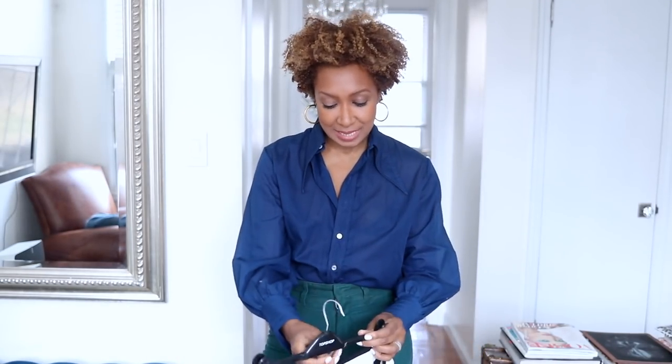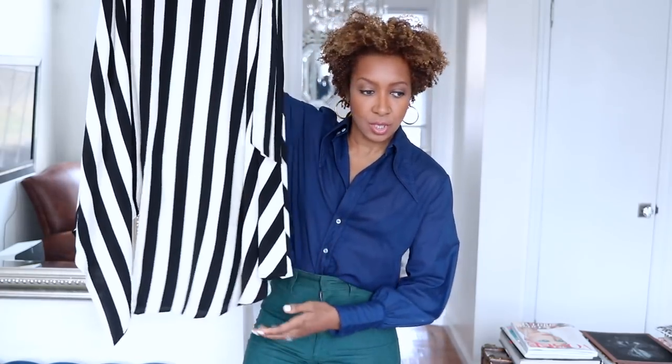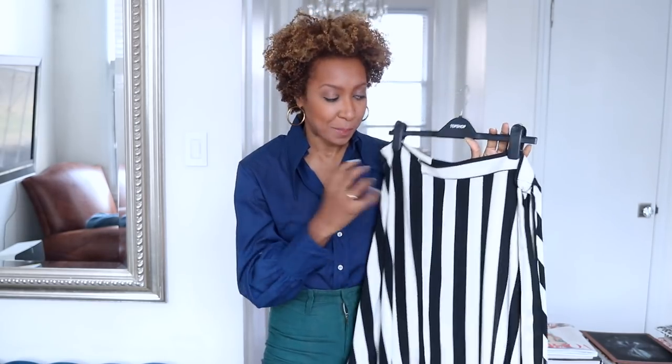So sticking with Topshop, I saw this skirt and I remember seeing it when it was full price, and I'm so glad that I took it. It's a little bit too big for me, but I believe it was the only size I had left. It was this striped, handkerchief hemline skirt. So good. I'm so happy that I got this skirt. It's exactly what I wanted. I wanted something that was very strong, graphic, black and white.